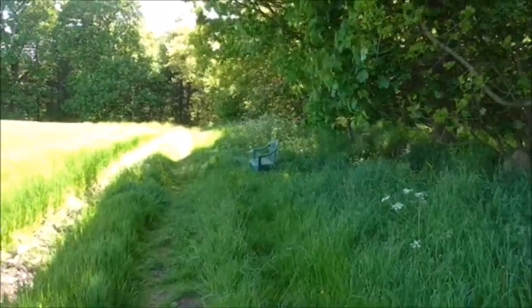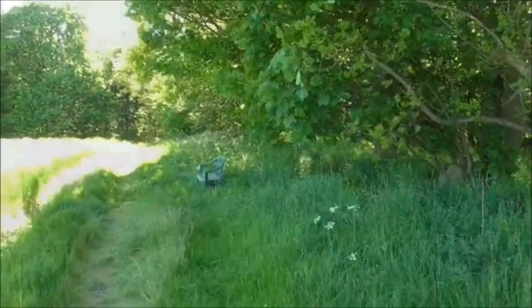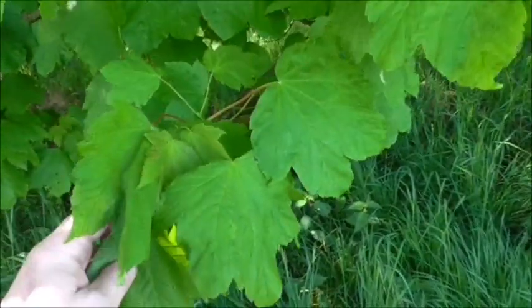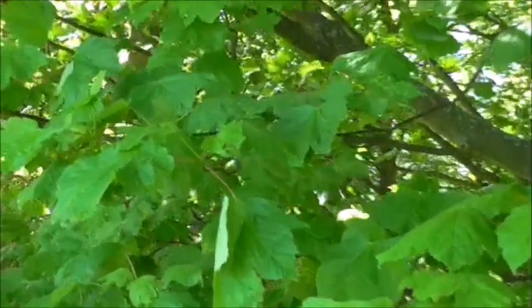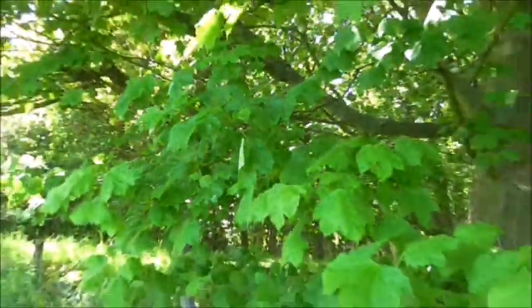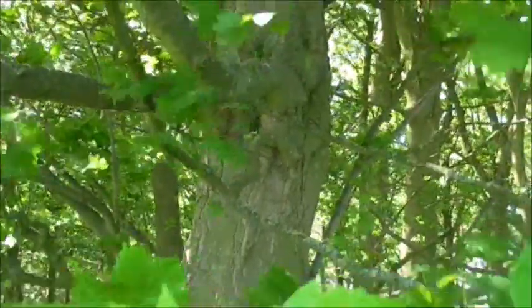Right. Have a wee break and then I'm going to take a walk around these woods. Right, folks. This one here is sycamore. It's a rather large tree and it's got incredibly red stems. This is maybe not the best example to use. If you look up there, the stems of the tree are very, very red. It's got one big thick trunk, lots of branches.